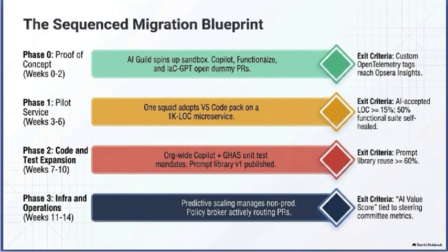And the exit criteria to escape the sandbox is incredibly revealing. The exit criteria is custom OpenTelemetry tags reach Opsera insights. Before they write a single line of functional business logic, they must prove that the telemetry funnel is working. Exactly. They must prove they have the capability to track and measure the AI's actions. If the dashboard is blind, the migration stops. Visibility is the absolute prerequisite for scale.